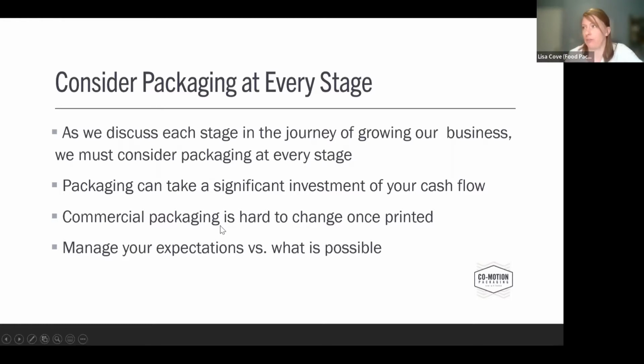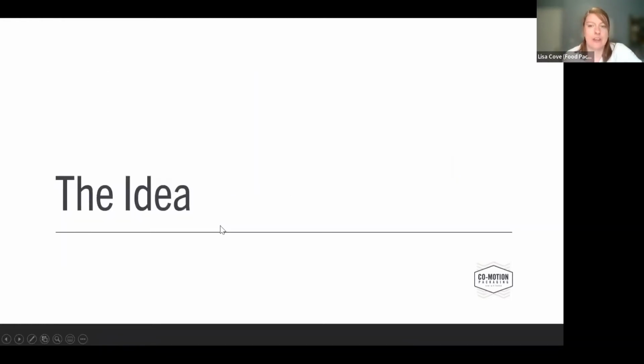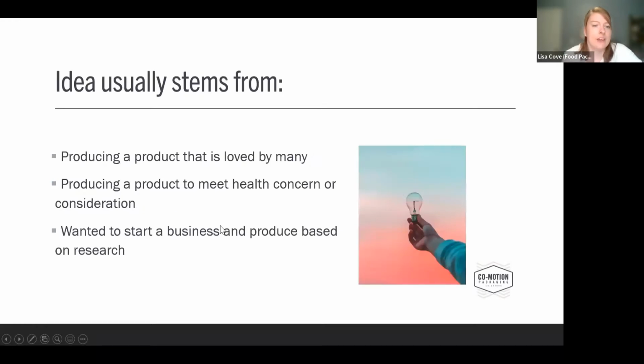We'll discuss that going forward. So let's talk about the idea. So where do ideas come from? They usually come from producing a product that's loved by many.